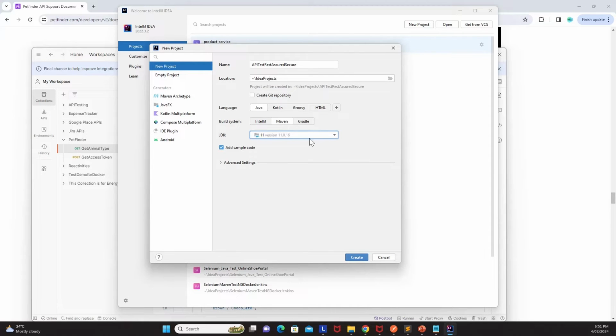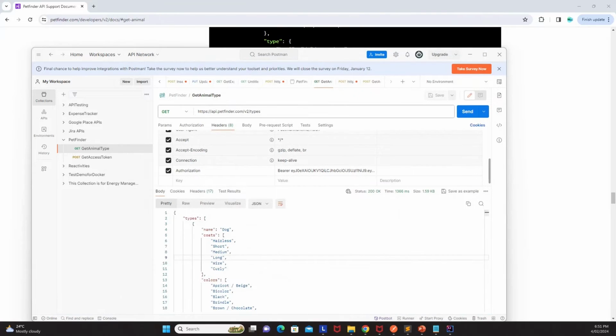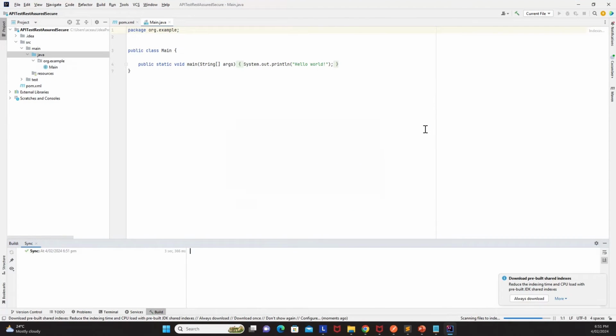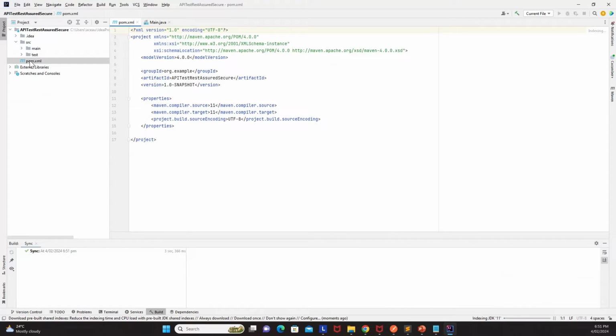Okay, so once you have selected the JDK, you can click on the Create button, and the moment you click on it, you will get a project like this, which is getting populated, and you have a pom.xml file. This pom.xml file is important for project management, where you have to provide the dependencies which you will be using in your particular project.